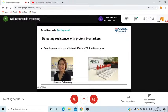So moving on to the second example, and this is detection of resistance based on a protein biomarker. And this is development of a quantitative LFD, and this time for non-target site resistance within black grass.